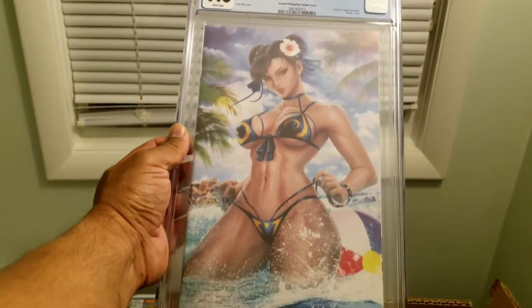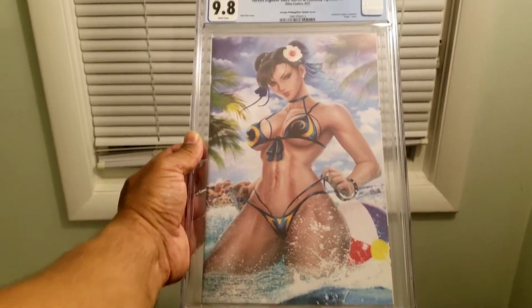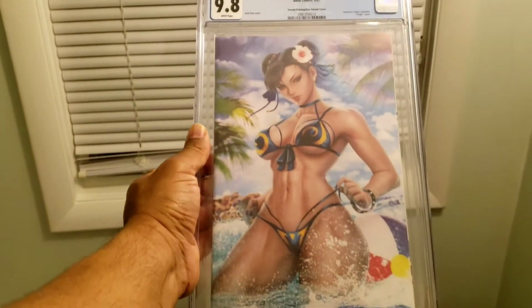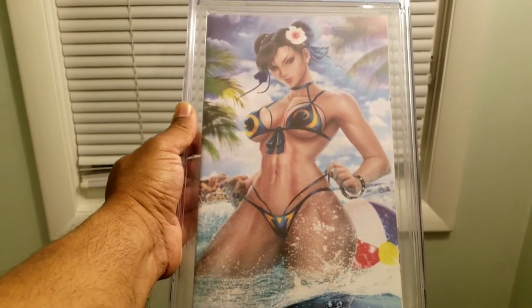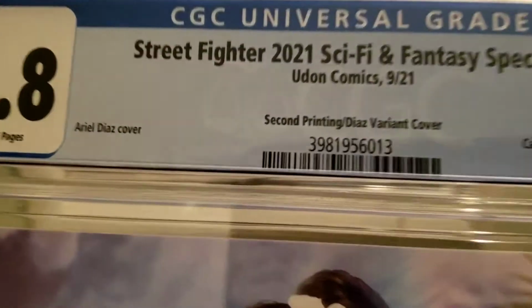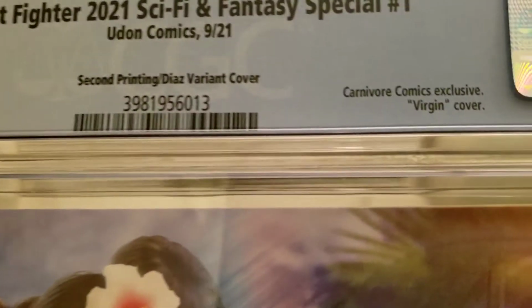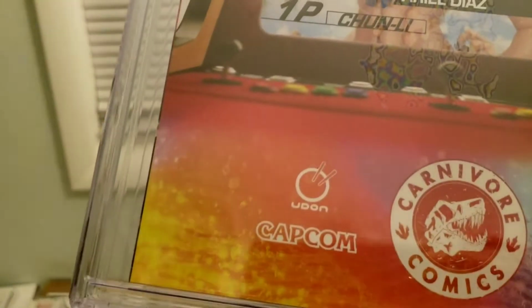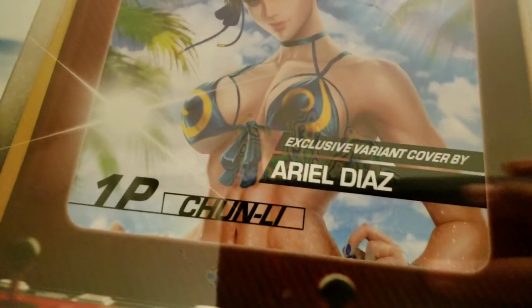Look at that. That's freaking smoking. And it goes good with the CGC label, too. Smoking hot. Second printing Diaz variant. These were limited. I forget what the print run for these were.